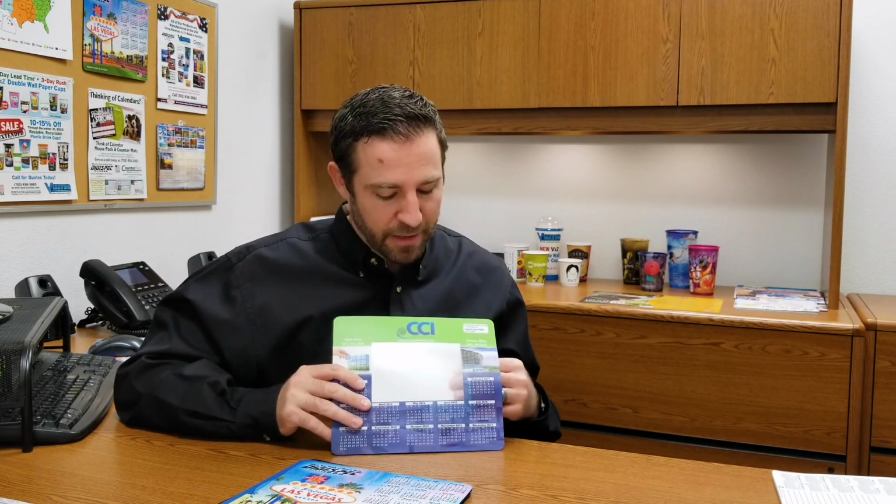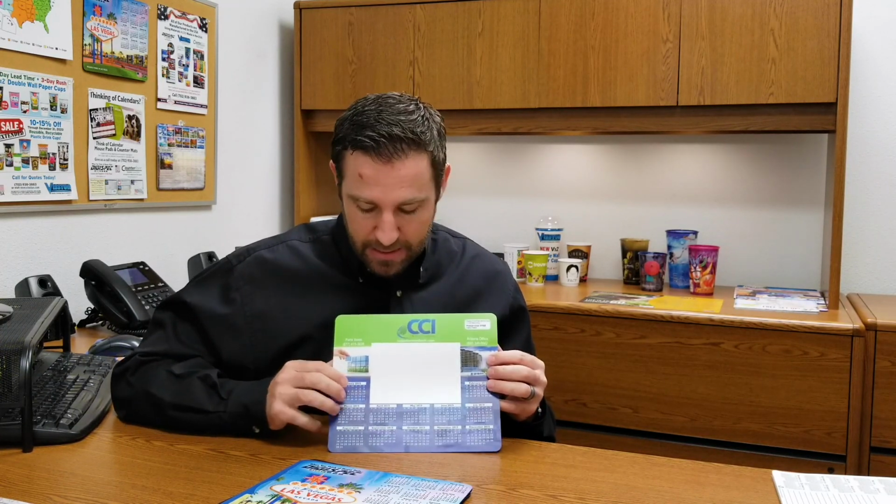And we have the Frame It mouse pad. This one's great because obviously you can put a photo of your friends, family in there. It's going to add even more value for your customers. And then you have that nice calendar here at the back, or all along the side.